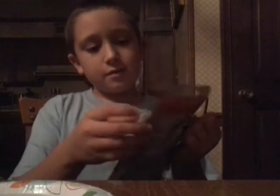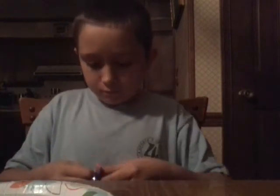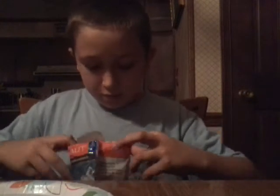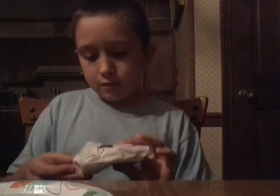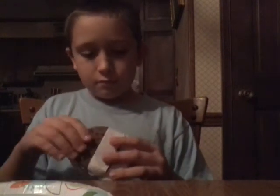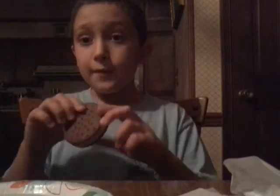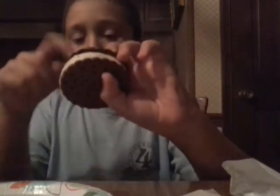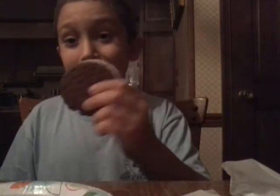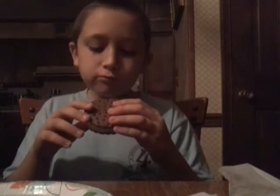So I'm gonna be opening this. The first time I've ever opened it, I just got home. Oh! Well, that's nice. We got this package. Wow. This rock solid ice cream. See? Wow. Hopefully I can eat it.